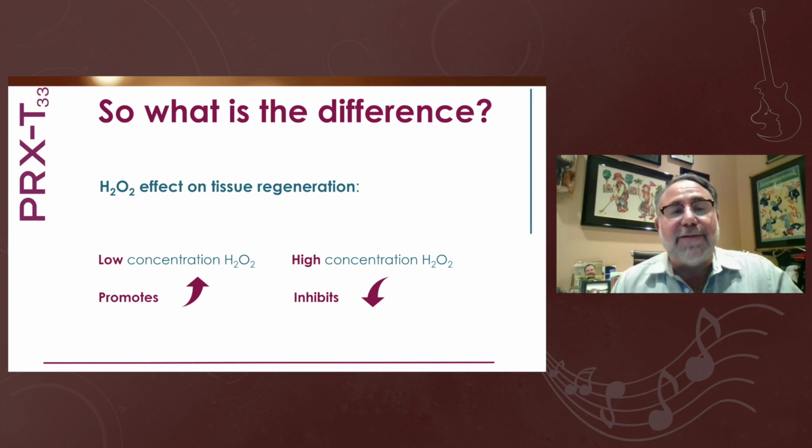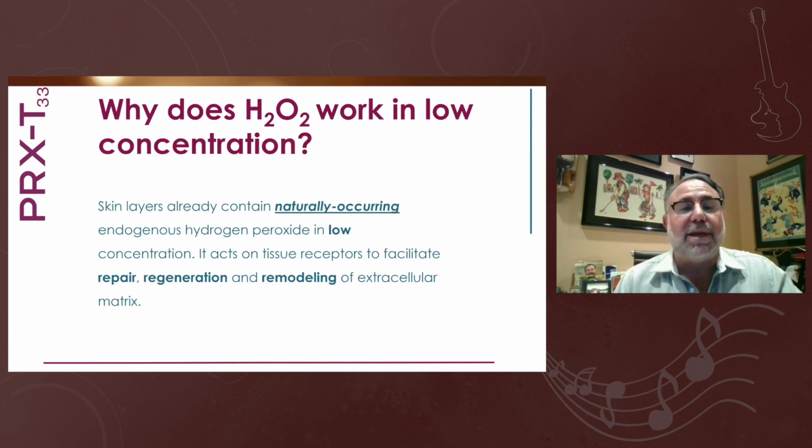So what is the difference? Hydrogen peroxide's effect on tissue regeneration: at low concentration, 0.1 to 0.3, we see a promotion of tissue regeneration, whereas at high concentrations of hydrogen peroxide, we see an inhibition of tissue regeneration. So again, most of us have never really thought about what low concentrations of hydrogen peroxide can do on the skin and for the skin.